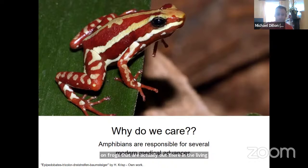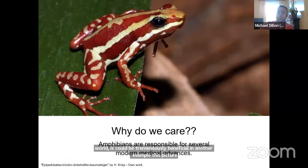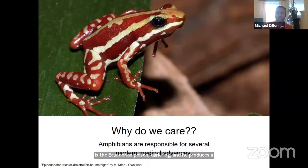In another example, this picture is the Ecuadorian poison dart frog, and he produces a natural painkiller 200 times more effective than morphine without all of the addictive side effects. So researchers are hoping to study the compound to prevent drug addiction in humans. It's a bit difficult, 200 times more effective. That's a very small limit for overdose, but it's really fascinating that there are no addictive side effects.